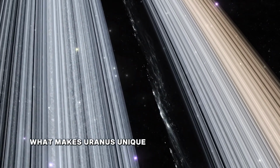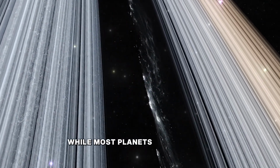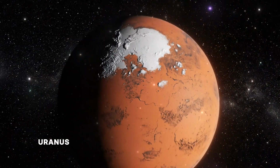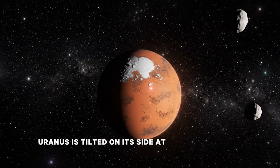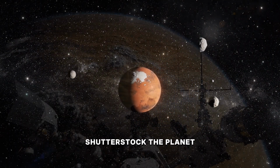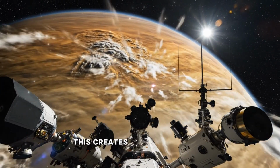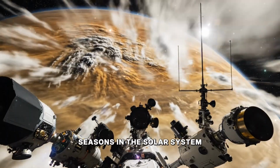What makes Uranus unique is its extreme axial tilt. While most planets spin like tops, Uranus is tilted on its side at about 98 degrees. The planet essentially rolls along its orbit like a ball. This creates the most extreme seasons in the solar system.